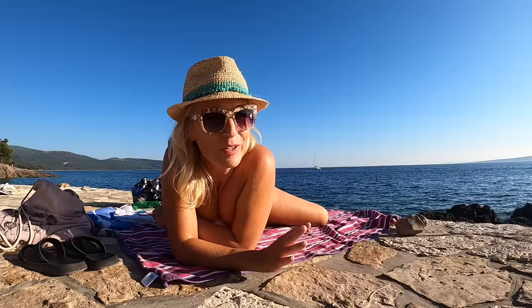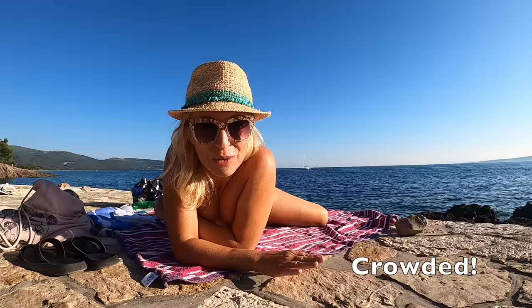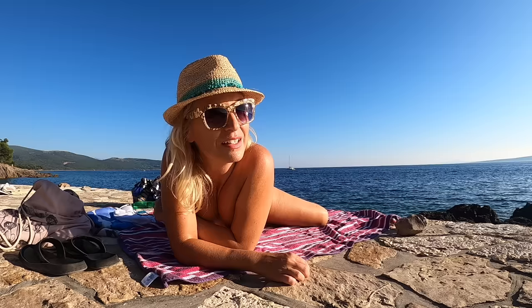Hopefully, maybe when we leave here, there'll be a little less people and we can show you what some of the rest of the beach looks like. But it's really crowded, you guys. Way more crowded than our regular nude beach in Sault Ste. Marie. It's a camp. It's a nudist camp. Yeah, it's definitely part of a camp, so I think that also draws more people here. No, it's a very nice beach. Lots of room. Lots of access to the water, so it's great.